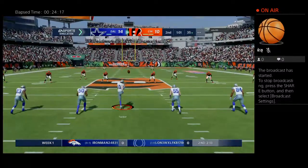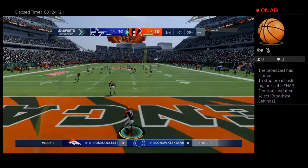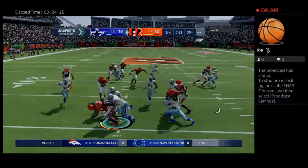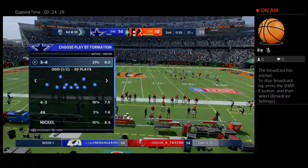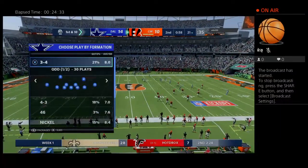Tucker now to kick it away following the touchdown. Taken about 7 yards deep. And he'll be dropped at the 21-yard line, so bringing it out of the end zone proves not a good decision. Loses him about 4 yards.